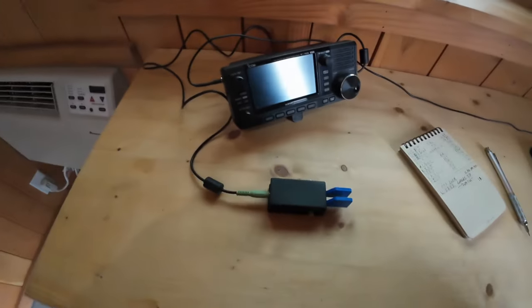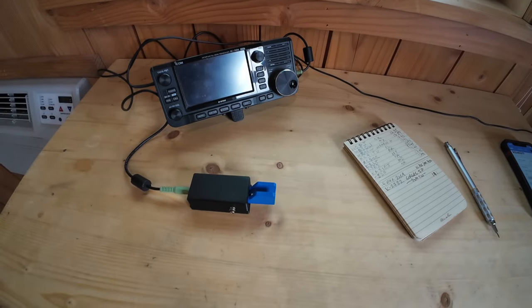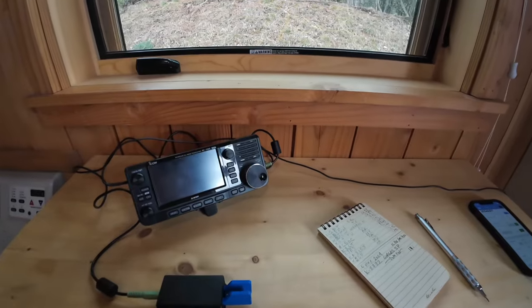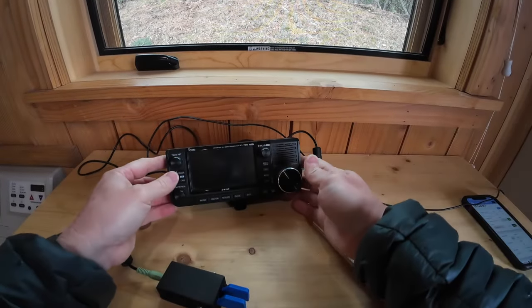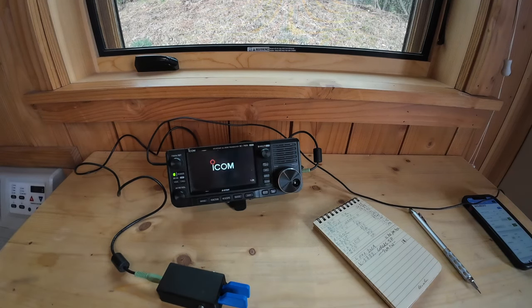But the heaters were not making any real noise on the bands. So let's see here. Let's turn this on. We'll take a look. I've already prepared everything. I went ahead and prepared my logs.